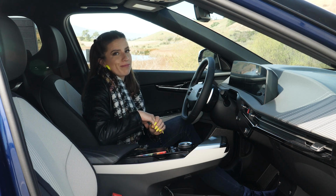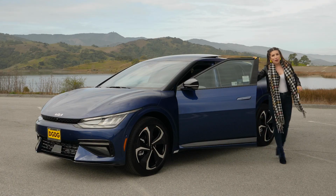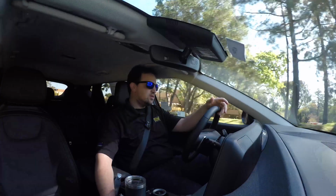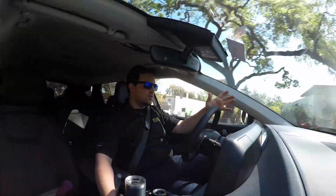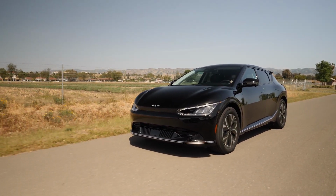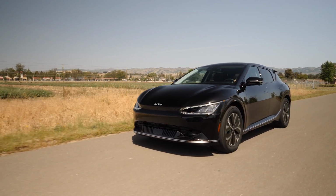So that'll help preserve your battery life rather than using the battery to power your heater to keep your climate nice and toasty. Now let's get to the fun part where we give the keys over to Nick for a test drive. Okay, so we are driving the all-new 2022 Kia EV6, and I have to say that I've been wanting to drive this thing ever since it was announced.